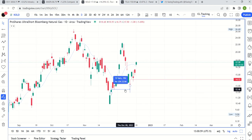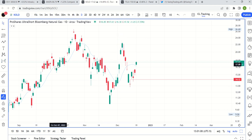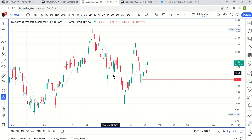If we think about it, this last rally lasted 8 days, and that's a good shorthand to think about it. This little rally lasted 11 days. And so this probably has more legs. And if we're thinking natural gas is going to decline for the next 10 days, there's no reason why we won't see something like this, maybe even make a higher high.